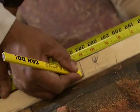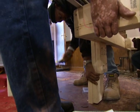Speaking of level, somehow the new stage is slanted. A slight adjustment, and we're back on track.